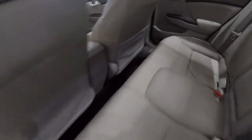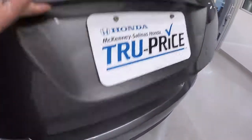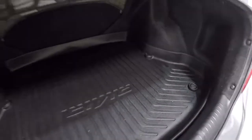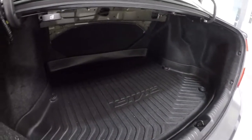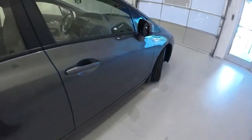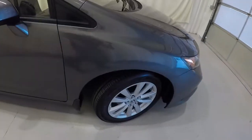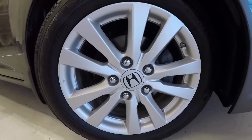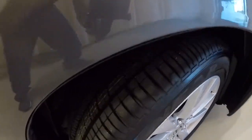Let's take a look at your trunk space. Alright, nice thick protective mat back here. Trunk looks good, nice and clean. Plenty of space back here. Alright, 16-inch alloys on the Civic. Give you a shot of that there. Alright, brand new set of tires.